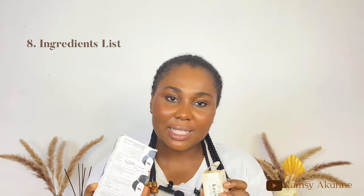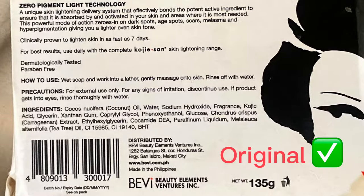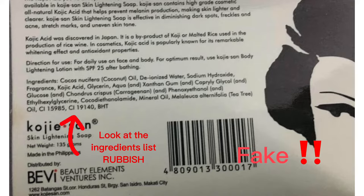So it's just for you to know and be aware of it. You should take note in the packaging is the ingredient list. Now, kojic on this ingredient list is number 5. The first ingredient on all the original soap is coconut oil. Second ingredient is water. Third ingredient is sodium hydroxide. And fourth ingredient is fragrance. So it's just for you to know that even this one, the same thing, the same ingredient. So read the ingredient list. Know the position of each ingredient at the back of the soap.